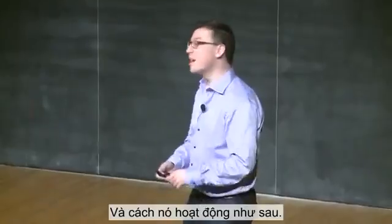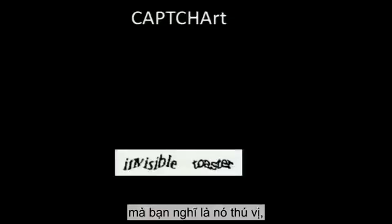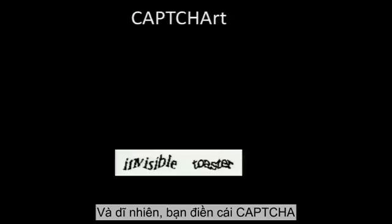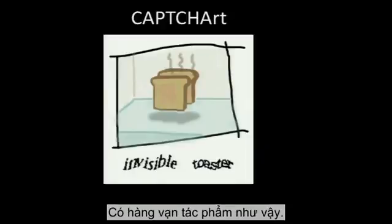Here's how it works. Imagine you're using the internet and you see a CAPTCHA that you think is somewhat peculiar, like this CAPTCHA. Then what you're supposed to do is take a screenshot of it. Then, of course, you fill out the CAPTCHA because you help us digitize a book. But first you take a screenshot, and then you draw something that is related to it. That's how it works. There are tens of thousands of these.